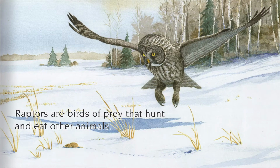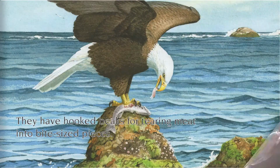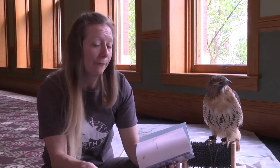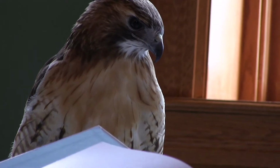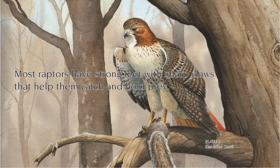Raptors are birds of prey that hunt and eat other animals. Raptors are named raptors because they catch their food with their feet. They have hooked beaks for tearing meat into bite-sized pieces. If you think about their talons and their feet as a fork, you can think about their beak as the knife that helps them make it into swallowable bits. Most raptors have strong feet with sharp claws that help them catch and hold prey, like those talons.